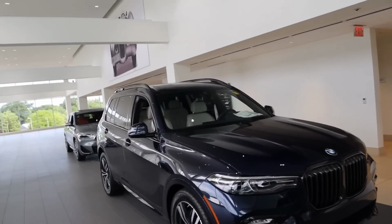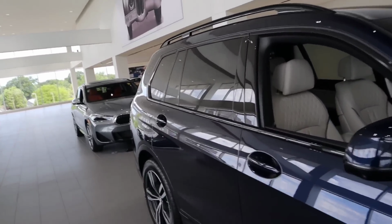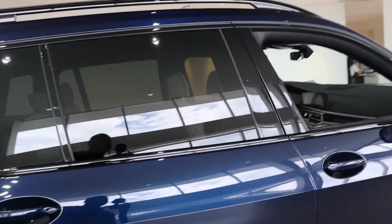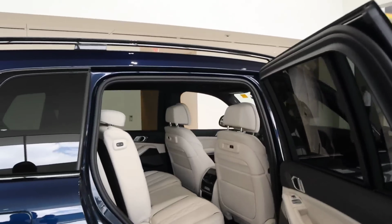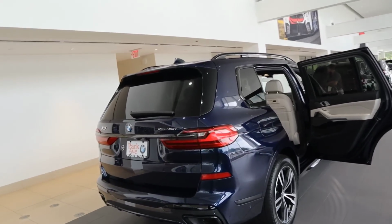So this is a true 3-row vehicle to me, the BMW X7. As you guys know, the X7 is BMW's largest vehicle. It's the biggest one that they make. This is the 7 series of SUVs. And I must say, man, this thing is really nice.